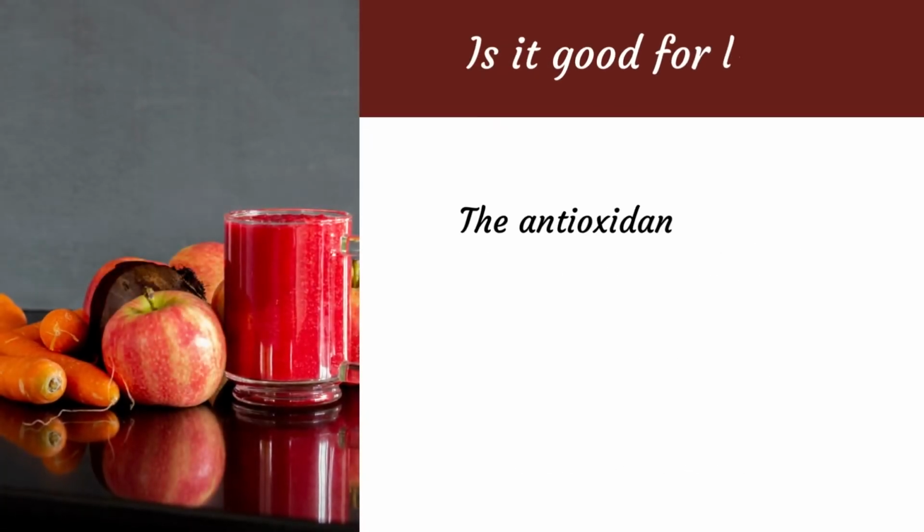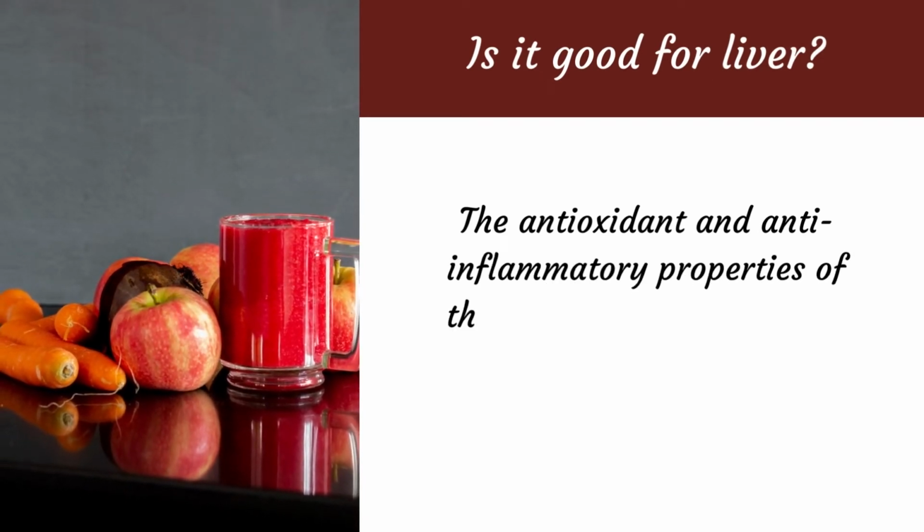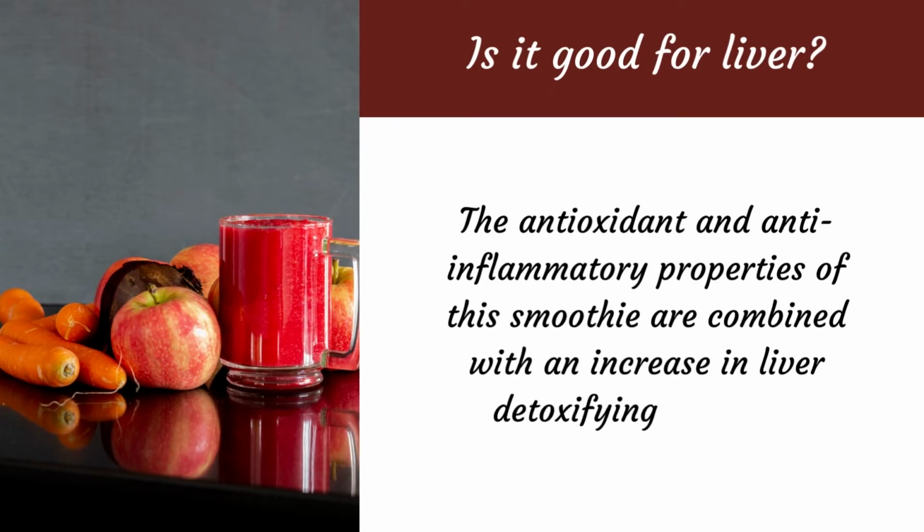Number 2. Is it good for liver? The antioxidant and anti-inflammatory properties of this smoothie are combined with an increase in liver detoxifying enzymes.